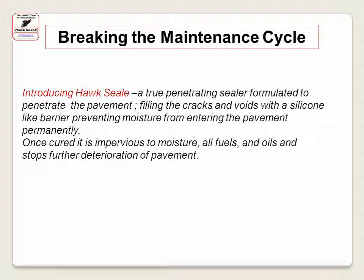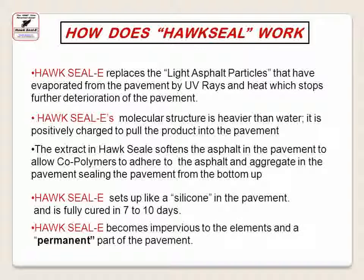Introducing Hawk Seale. It's a true penetrating sealer formulated to penetrate the pavement, filling the cracks and those air voids with a silicone-like barrier, preventing moisture from entering the pavement permanently. Once cured, it is impervious to moisture, all fuels and oils, and stops further deterioration of the pavement. Hawk Seale replaces the light asphalt particles that have evaporated from the pavement by UV rays and heat, which stops further deterioration in the pavement.